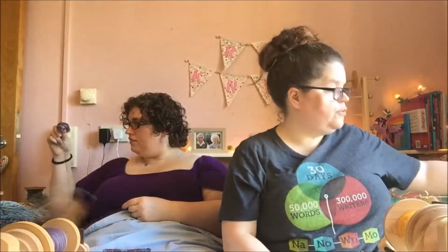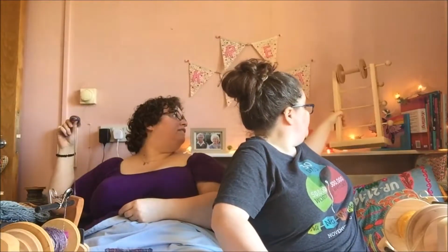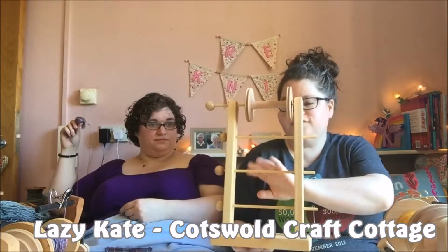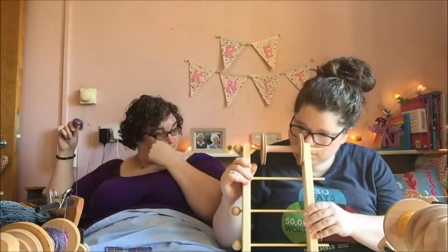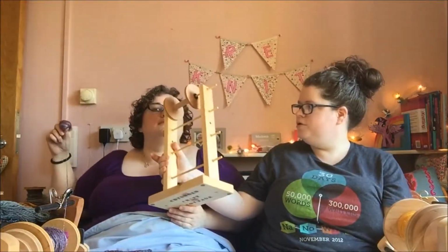Oh, and the other thing I will show quickly is this thing that's just over my shoulder, which has another bobbin on it, which I have not used yet. This is called a lazy Kate, for those who didn't know. It is designed to hold your bobbins so you can ply on your wheel off the bobbins and they will just sit on here. And this is gorgeous, and it still smells like just cut wood.